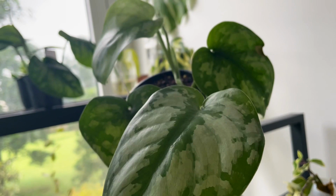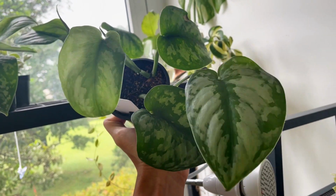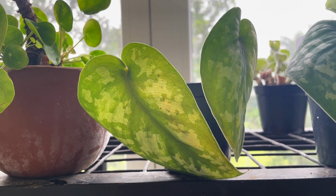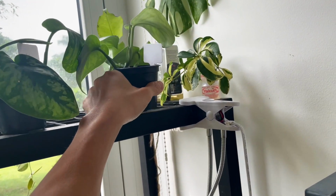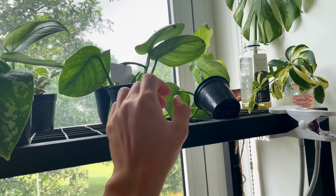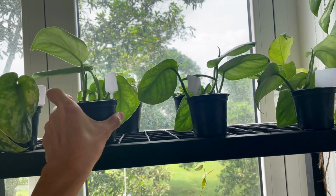If I compare this with the other experiment, which was given vitamin B1, they are doing quite well. I would say that this is doing a little bit better than the ones that were just lightly fertilized. But this one that was not given anything at all is obviously not doing well. As you can see, they all are getting the same light and the same care. I do water these when they are completely dry because that's how you care for Scindapsus. I will give you guys another update in a few more months so you can see the final outcome of this.